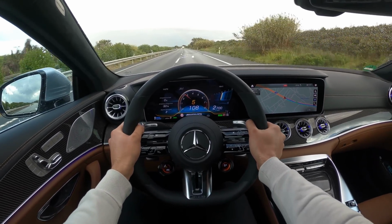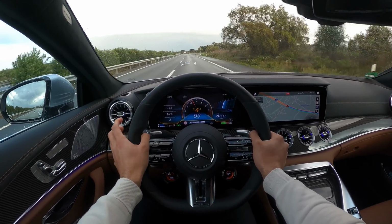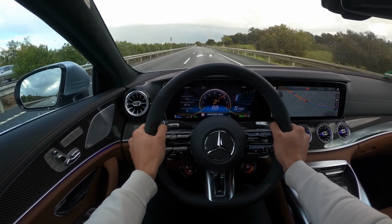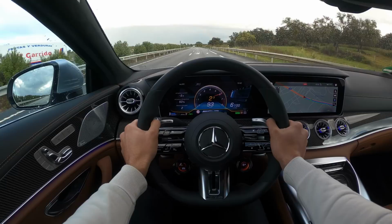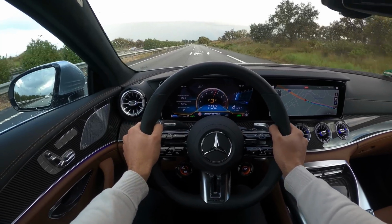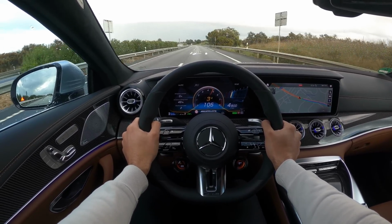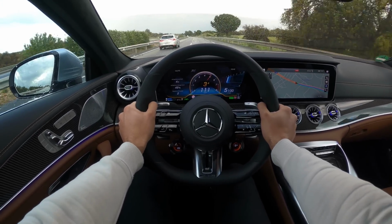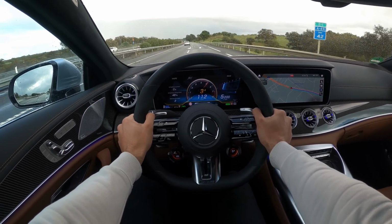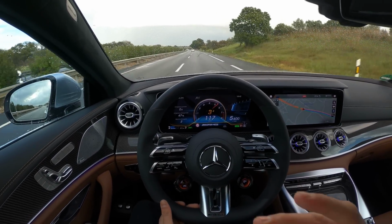And let's give you a sound drive, okay? This is the last thing I'm going to do. Unfortunately, this is something I just experienced. Okay, downshift. Oh! Okay, you hear that? That's what I'm talking about.